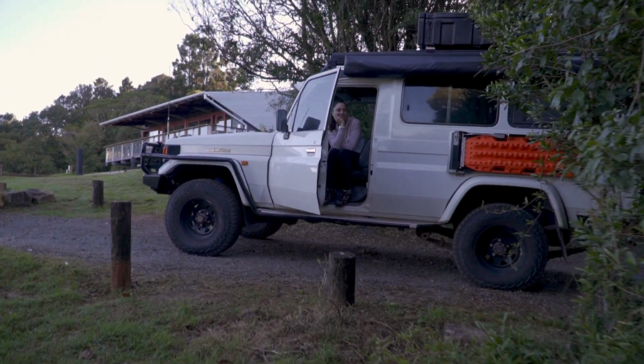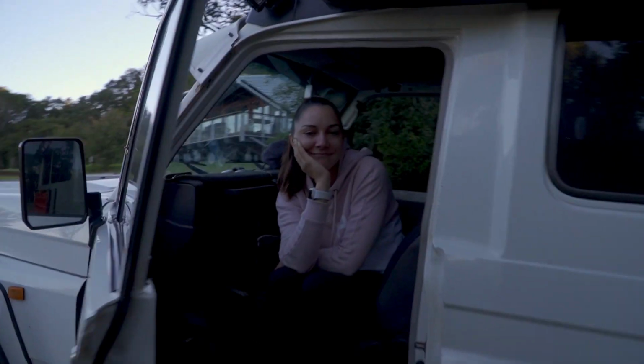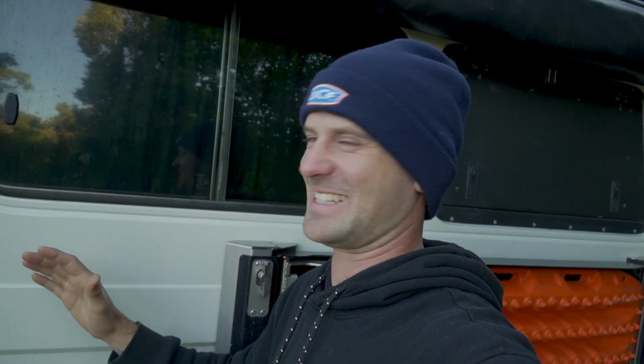As you can see, this is why we did not have a good sleep last night. Megan's looking cheerful. We were on the biggest slope last night. I turned the car around so our feet were facing down the hill. I tried the max tracks, I put rocks under the tyres, and it was just an absolute disaster.